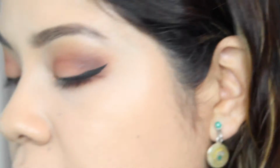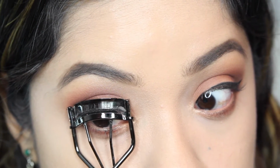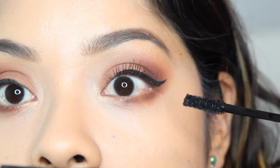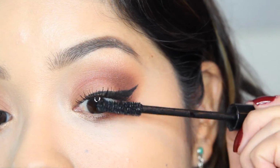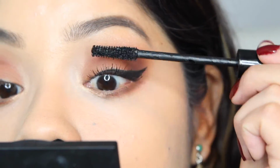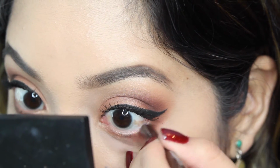And I'm gonna be using my favorite mascara, the Superhero by It Cosmetics. So I really like this mascara, and I also love this eyelash curler. So just going to curl my eyelashes. I'm going to be grabbing my Jordana 12 Hour Made to Last eyeliner in the color brown, Espresso Last. And I'm just going to apply this all over my waterline.